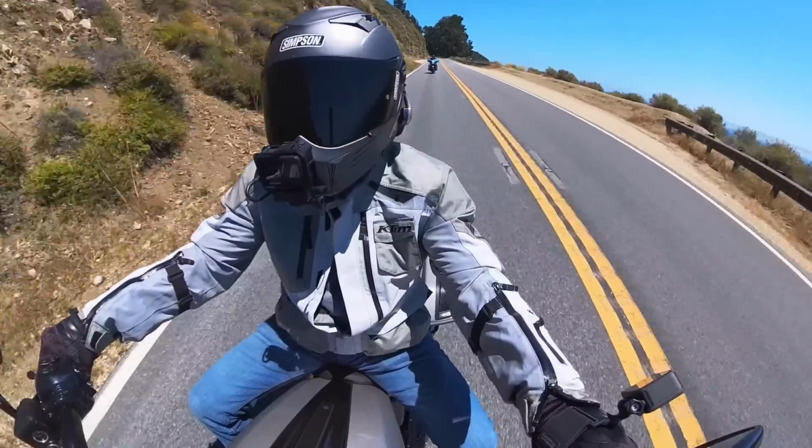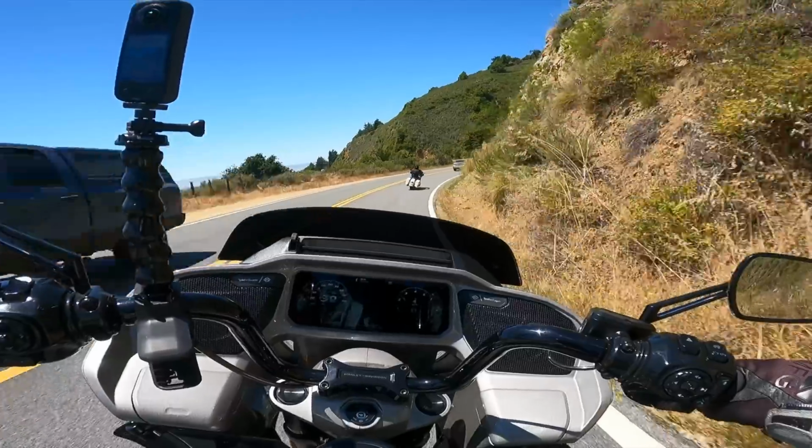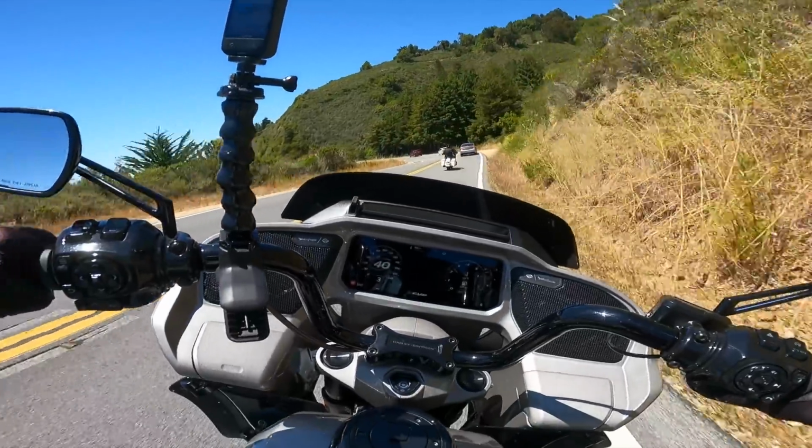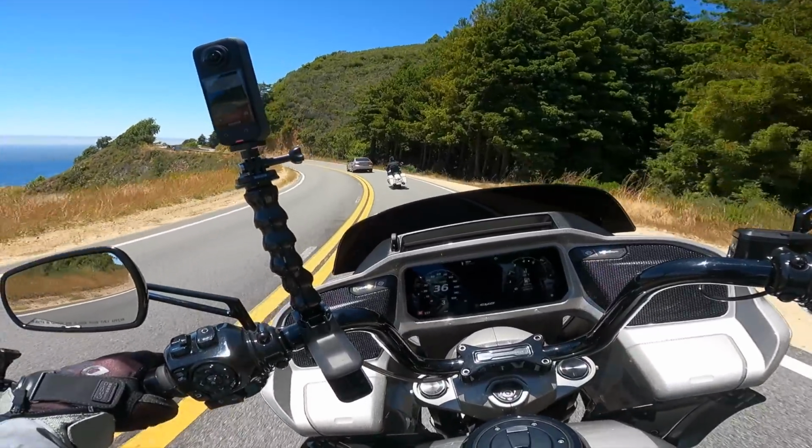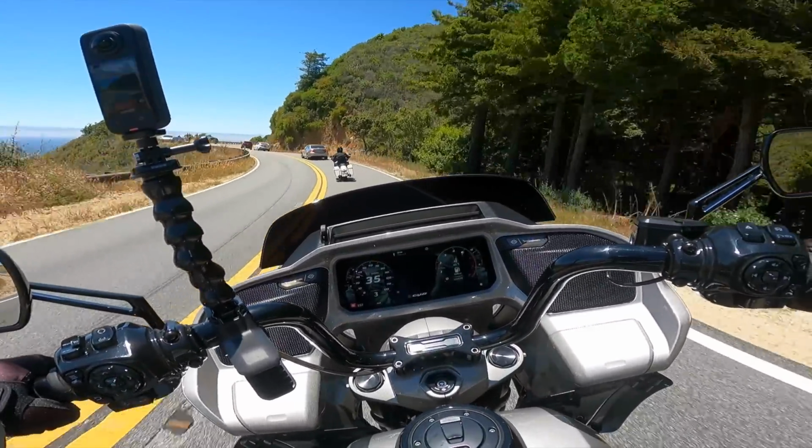Now, also, they increased performance. They also cut down weight. So off the Street Glide, I believe they shaved 31 pounds, and off the Road Glide, they shaved 35 pounds.